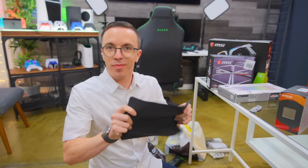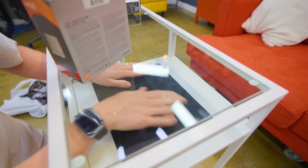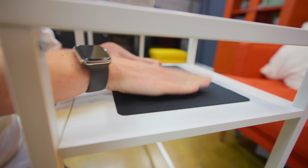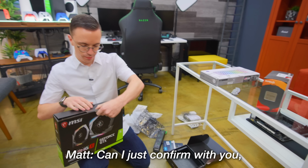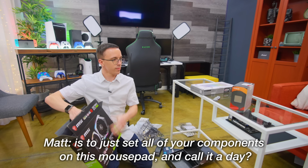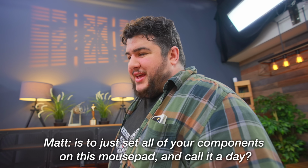So this is my building test bench. Okay, that's a little smaller than I thought it was gonna be. Just to make sure that there's no static or anything, there we go. That's where I'm building my system. Can I just confirm with you that your entire plan is to just set all your components on this mouse pad and call it a day?